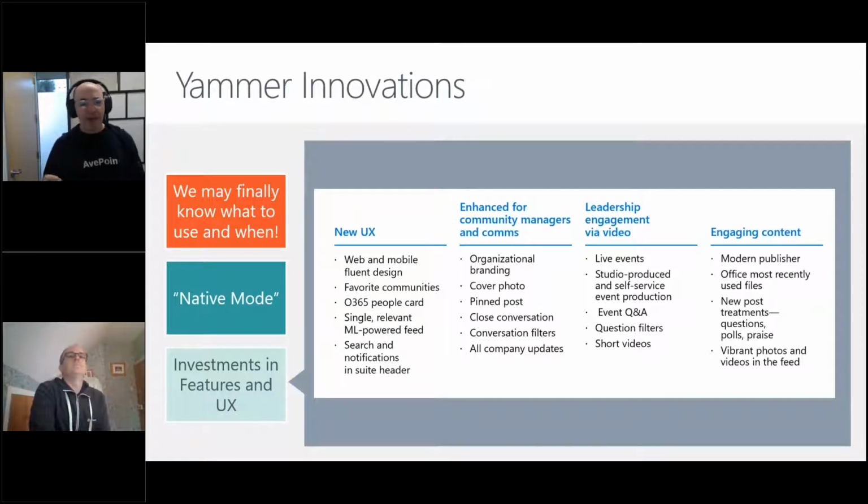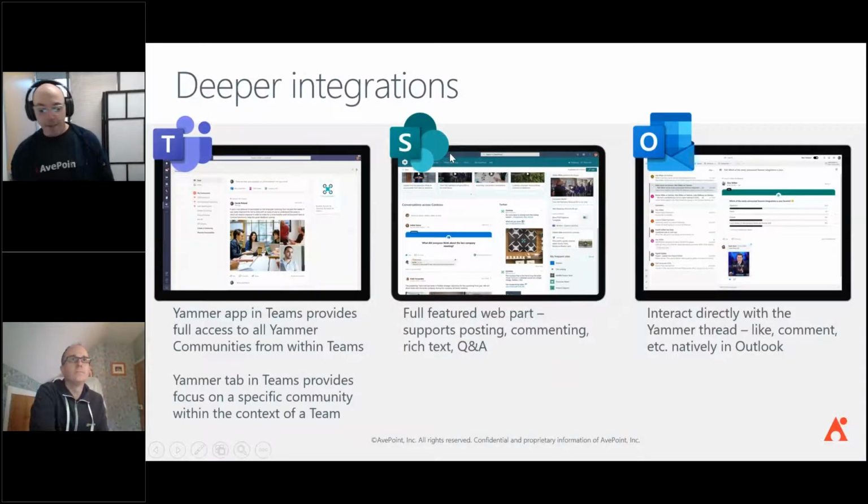And in general, we're finding that the content has become more engaging, right? We've given our publishers a modern experience for publishing and creating content. And we've got new treatments for different types of posts like questions, polls, and praise, and lots of vibrant photos and things like that in the feed. So just a better user experience all around.